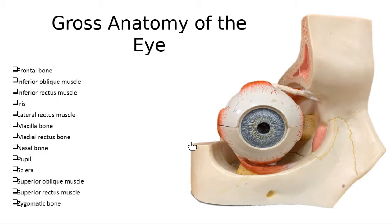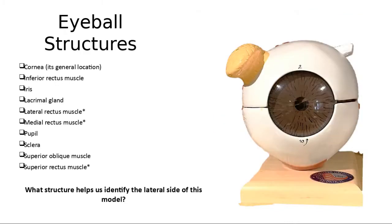So the big thing I want you to memorize on this model, my markings that help me know lateral versus medial, it's all about the bones on this model. I point that out because my other eyeball model does not have bones. So we no longer have a bony structure to reference on this model.